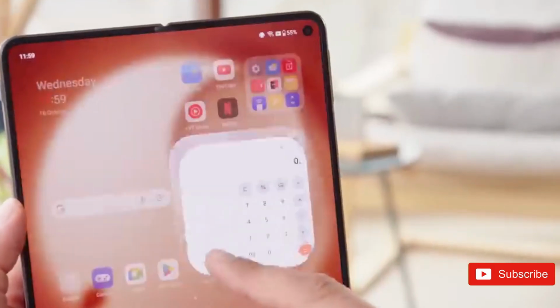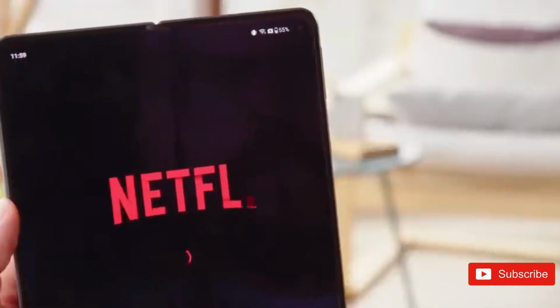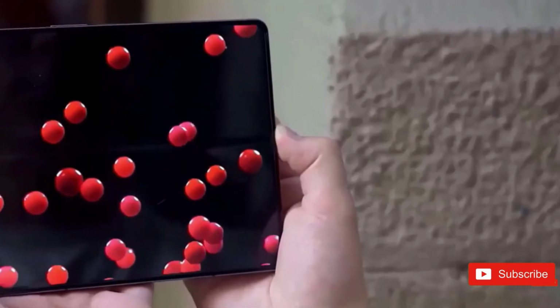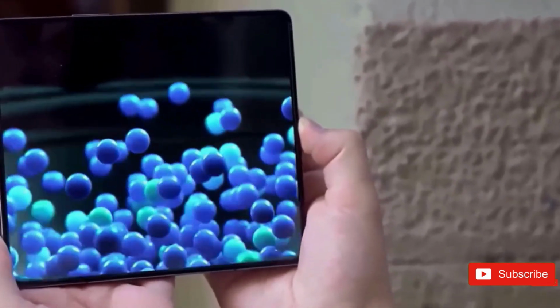Another leaker, Kartiki Singh, also cited that Oppo will not introduce the Find N5 in 2024. Therefore, the OnePlus Open 2 may not be available until 2025.